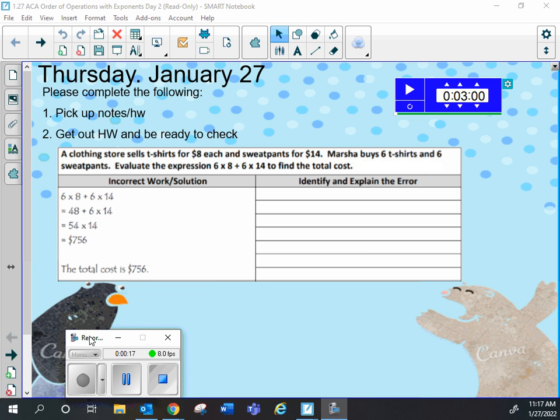It says the clothing store sells t-shirts for $8 and sweatpants for $14. Marsha buys 6 shirts and 6 sweatpants. Evaluate the expression. Evaluate is just a fancy word for solve. Solve the expression 6 times 8 plus 6 times 14 to find the total cost. What happened is there's incorrect math in here, and we had to find it.